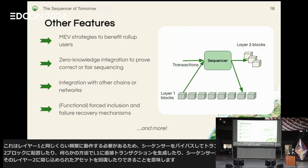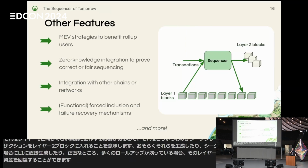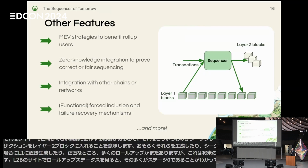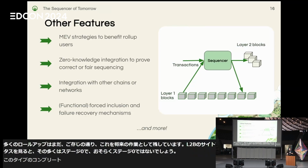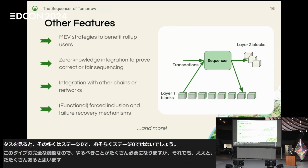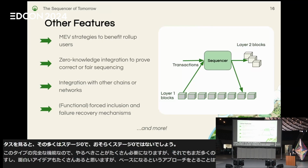And honestly, a lot of rollups are still leaving this as future work. If you look at the L2Beat site for rollup statuses, a lot of them are stage 0, which maybe is not where you have this type of complete functionality. So you end up needing a lot of stuff that needs to be done. Nonetheless, I think there's still a lot of research that can be done there and some interesting ideas, again, without just possibly taking the approach of going based. Maybe based solves all of it.